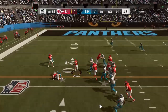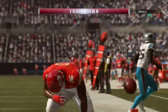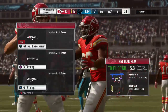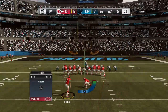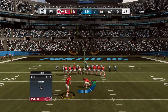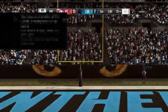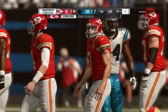They'll try and run for it. Here's Williams. He'll have a first down inside the 10. And he takes this into the end zone for a Chiefs touchdown. Damian Williams with his 2nd touchdown here in this first half. And the Chiefs are in for 6. Point after, right down the middle. And that makes the score 14-7.